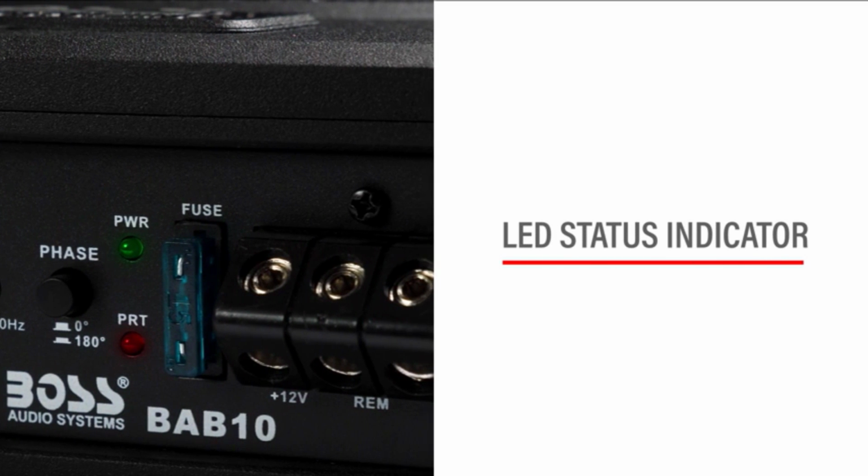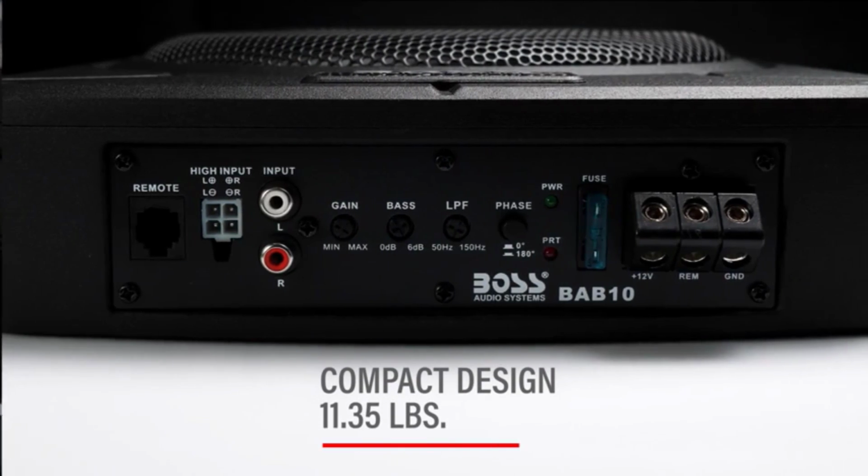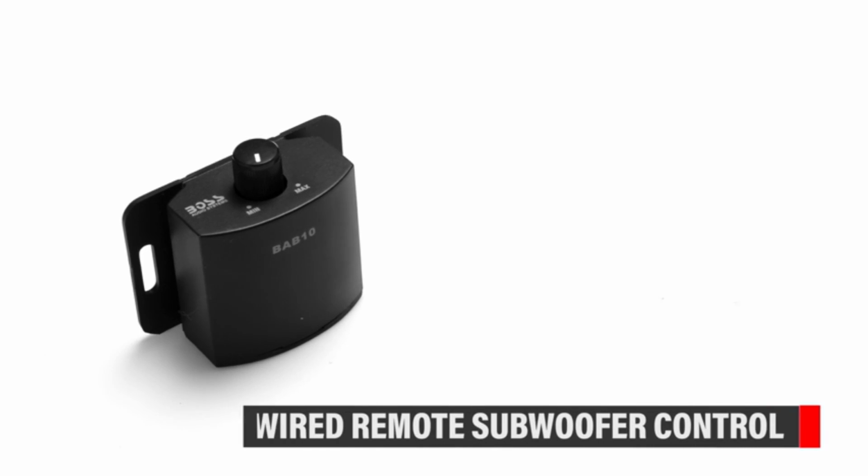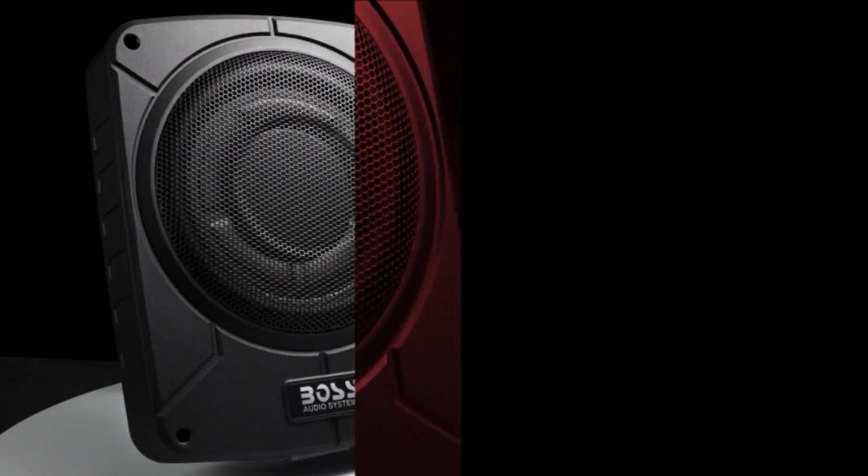Measuring 14 inches in depth, 12.3 inches in width, and 3 inches in height, it provides a space-saving solution without compromising on power and performance.